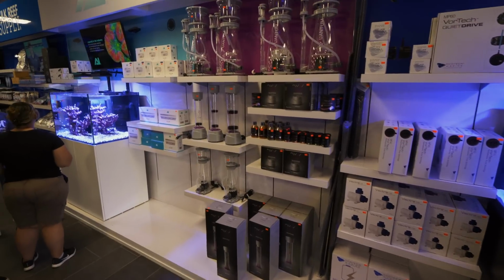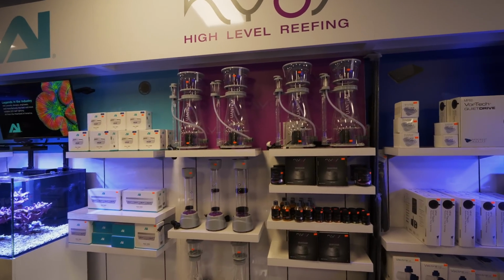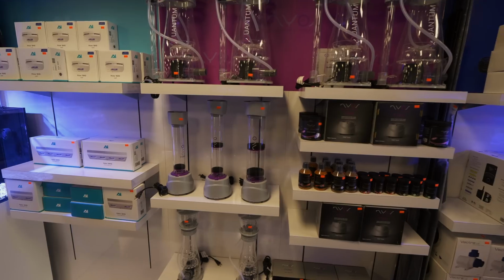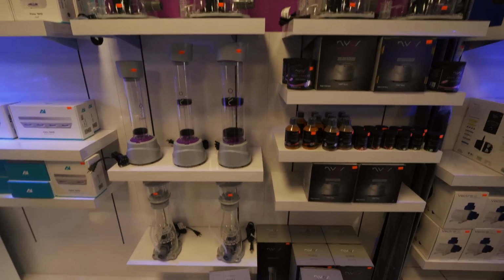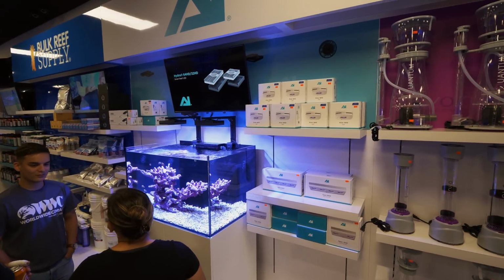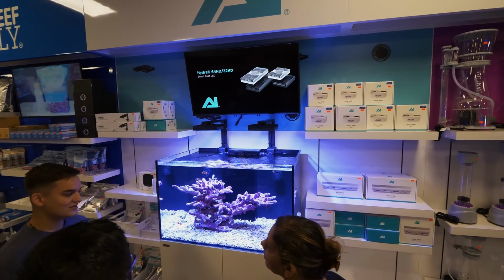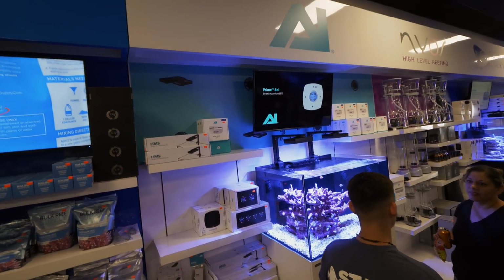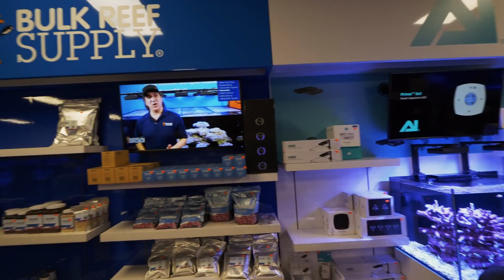Right next to that, we have Nyos from Germany, showing off some of their protein skimmers, some of their additives, the torque reactor, more torque reactors, some small skimmers. Next to that, we have Aqualumination with some Primes and some Hydras, and of course another tank to showcase the lights made by Aqualumination.